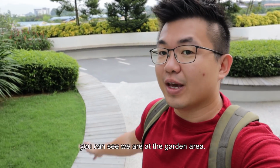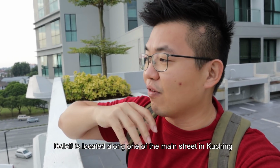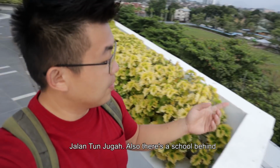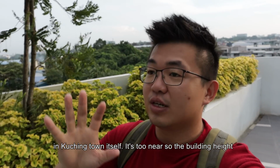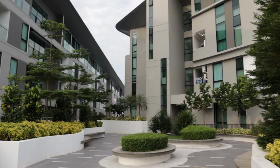And now if you can see, we are in the gardens area. Deloft is actually located along one of the main streets in Kuching, Jalan Tun Jugah. Also, there's a school behind, and since the airport of Kuching is located in Kuching town itself, it is too near, so the building height is also rather restricted.